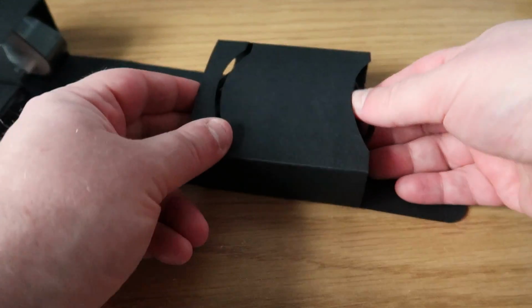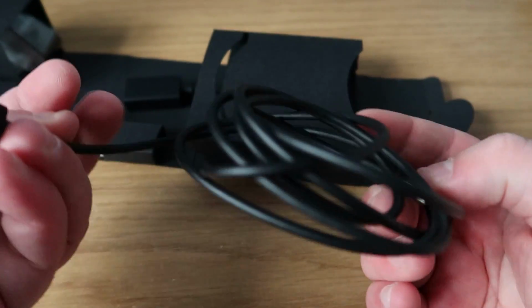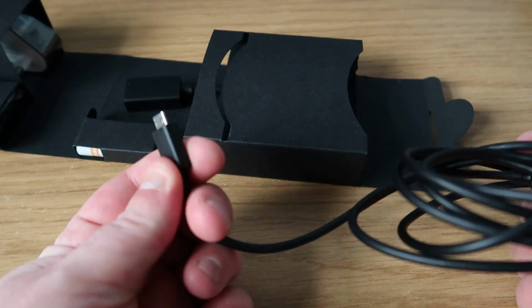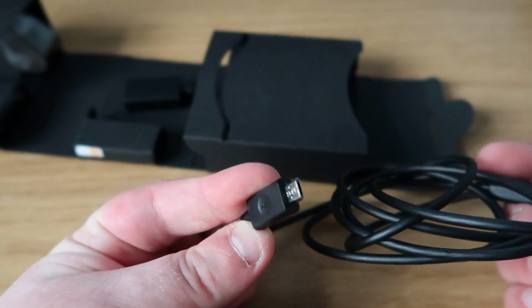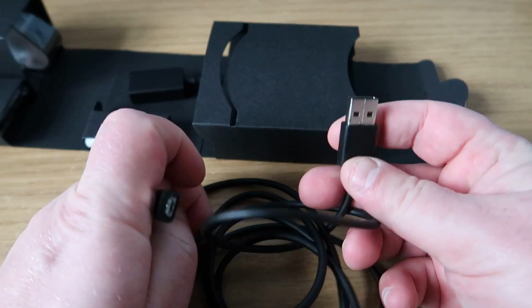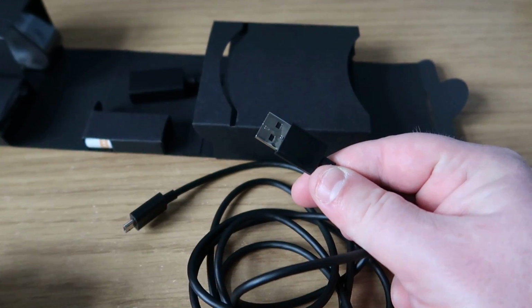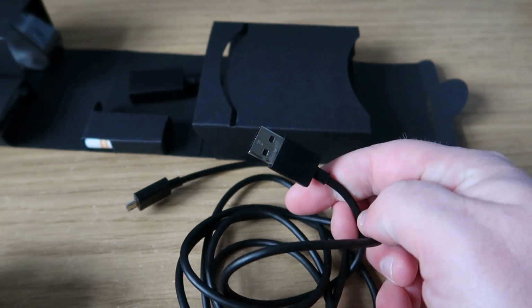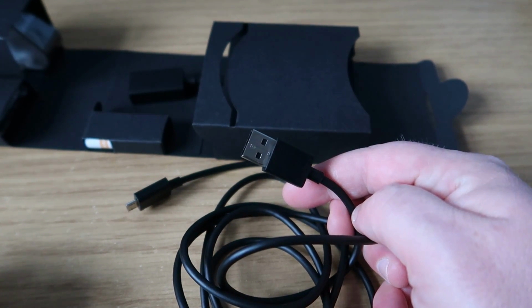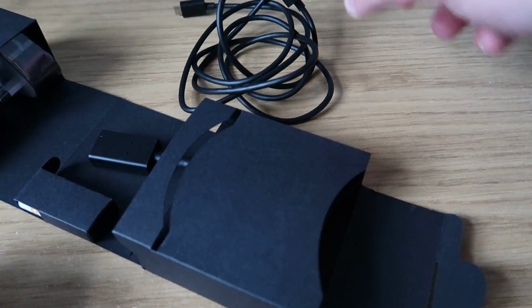Okay, next in this side of the box we have a power cable. It is a standard USB power cable as you'd get on a mobile phone. Not gone to USB-C yet with these devices, but that's not really a problem because it's only really used for power. This end you can plug into your TV if it supports it, or you can plug it into the included power adapter, which we'll get to in a moment. I'll just put that up there.